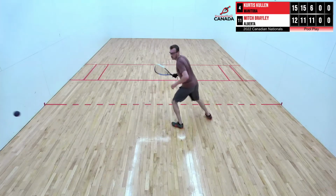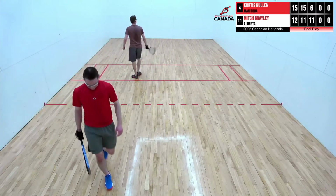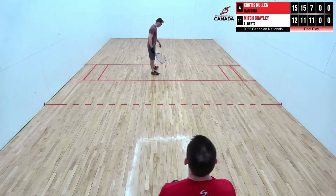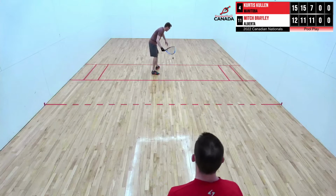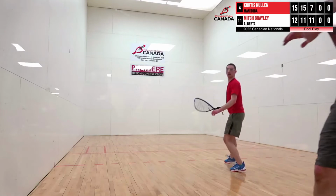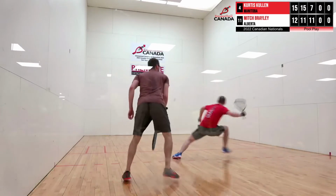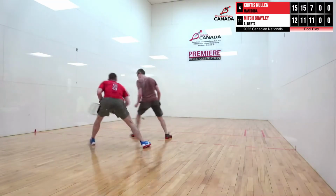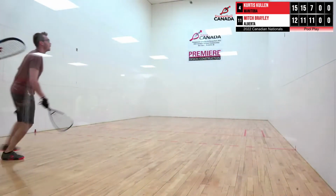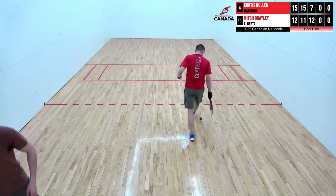This time it's Cullen who changes his serve. And Brayley just a half step slow on that one. 7-11. Cullen going away from the Z serve that he was using so effectively in game one. Tricky. Cullen does well. But Brayley does even better. What a shot that was.